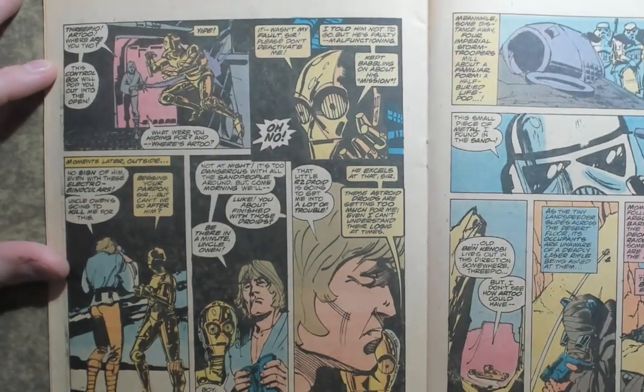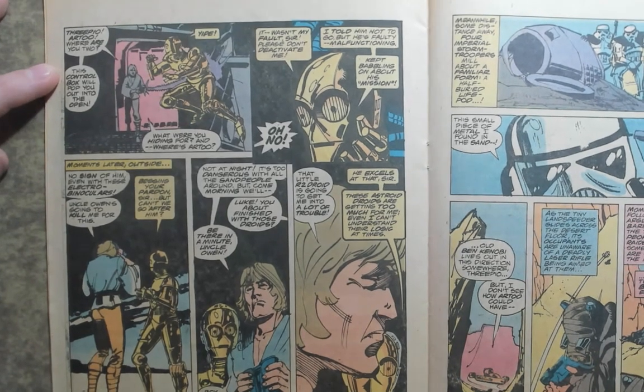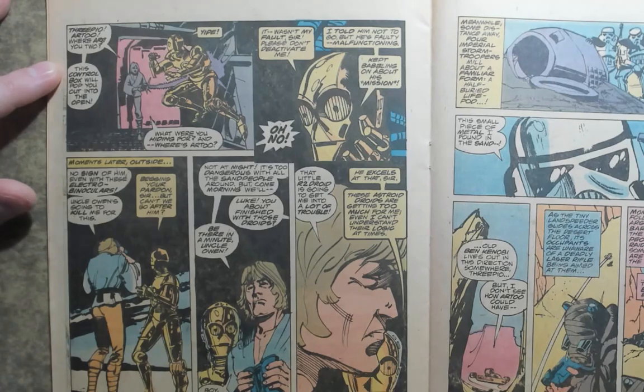3PO, R2, where are you? This control box will pop you out into the open. Yipe! What are you hiding for? And where's R2? It wasn't my fault, sir. Please don't deactivate me. I told him not to go, but he's faulty, malfunctioning. Kept babbling on about his mission.